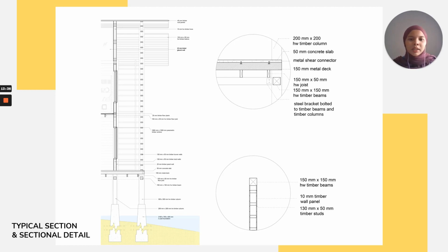And so here at the sectional detail, the first one, you can see the ground floor, the flooring is 100% concrete slab, which is supported by a metal deck underneath it, and to bond them there is a metal shear connector. And for the walls, I used timber stud walls. The walls are supported with 130mm and 50mm timber studs, and are surrounded by 10mm timber wall panels.